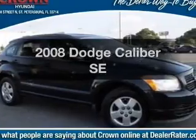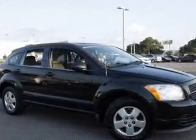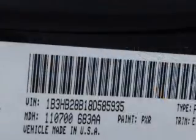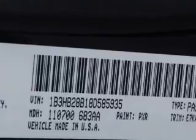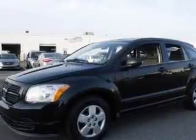Get noticed in this 2008 Dodge Caliber. If you're looking for an automobile with great attributes, look no further. With an efficient four-cylinder engine, the powertrain includes front-wheel drive that responds smoothly to its automatic transmission. Premium wheels lend a distinctive appearance.